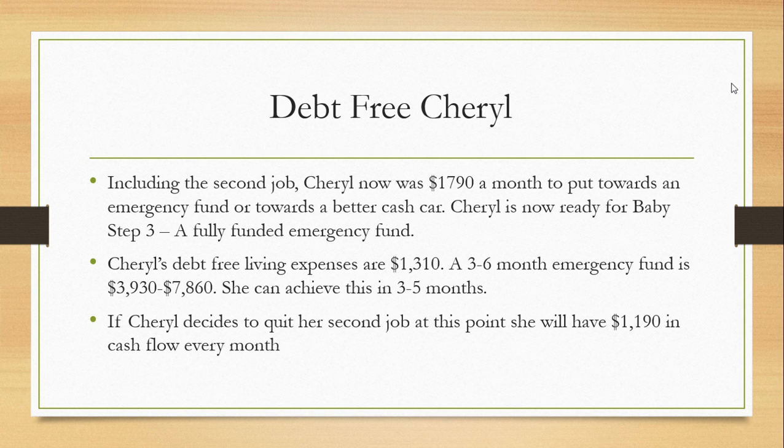Now, we're not going to get too deep into baby step number three. That's going to get its own full video, but this is just an important part to keep in mind, and this is an important discussion because this is why the debt snowball is worth doing. A lot of people might look at this and be like, oh my God, 2 years is a long time.